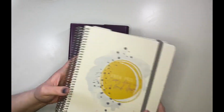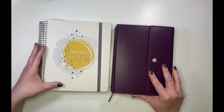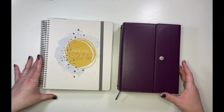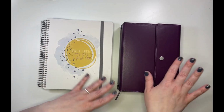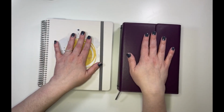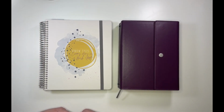So that's my lineup. These are going to be the core of my planners. Like I said, for my other content, I have a little something different that's going to work in tandem with these. I just don't have it yet. But these are going to be this year's planners, and I'm very excited about it.